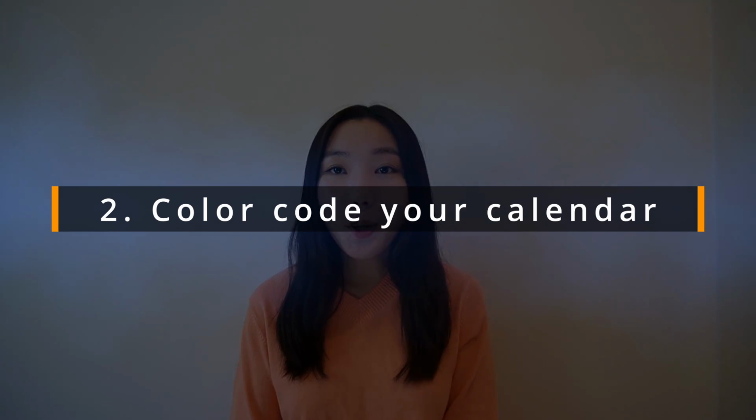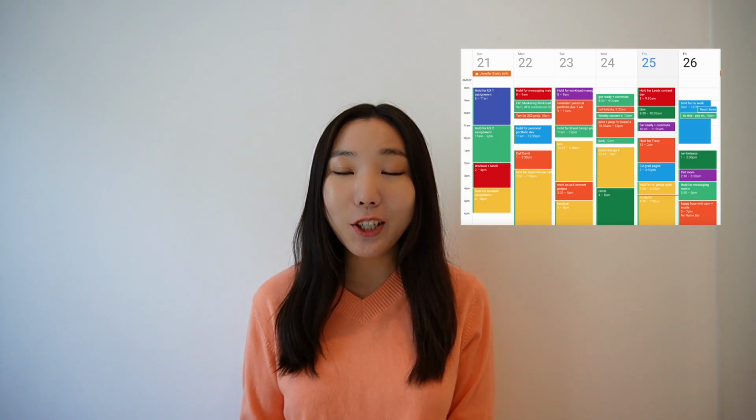Tip number 2, color code your calendar. I use Google Calendar for meetings and personal appointments. I also use it as my to-do list and reminder. This avoids the hassle of having to go back and forth between different apps. I'm a visual person, so color coding my calendar really helped, and even though I'm no longer in school, I still do it to this day.